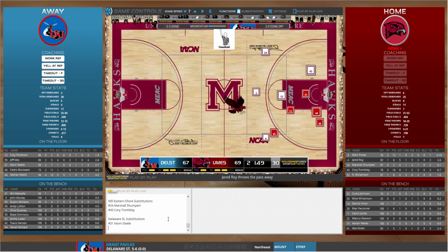69-67, Hawks lead. Both teams in the bonus as Schumpert checks back in at the small forward position, and Trombley, unfortunately, checks back in at power forward. For Delaware State, Kevin Steele checks in at the small forward position, which I'm really not sure if that's a good or bad thing for us. Unfortunately, Murray's sitting on the bench because I don't do substitutions. Listen, he'd be out there if it was me. I'm half tempted to put him out there anyways, because fuck it.